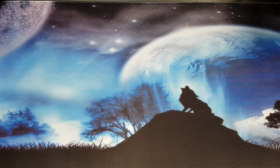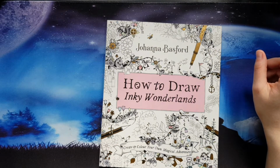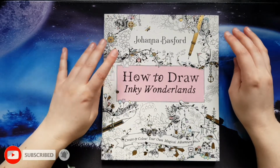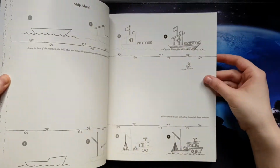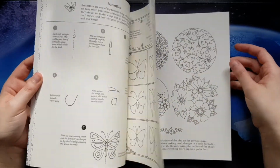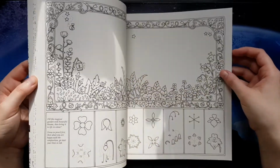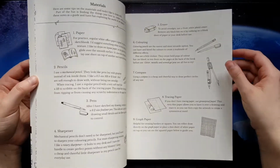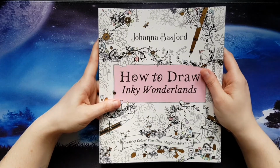The next one, because Joanna's new book came out, I think it was last month, I decided to get her How to Draw Inky Wonderlands. I haven't done any of it yet, but I definitely plan on doing some of it, because I love her style and the way she manages to piece everything together. So I'm hoping that it might help me learn, because I've been practicing a little bit with my own drawings and doodles. So I'd like to get a couple of tips from her. So I thought I'd give it a go and see how I get on with it.